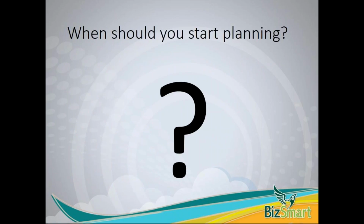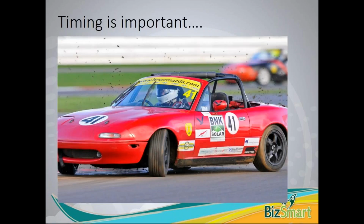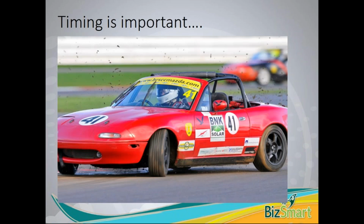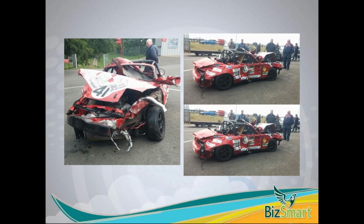So when should we start planning? Well, this is a photograph of me. Those of you who know, I race. This is Brent in May of 2014 in my nice shiny little MX-5 Mark 1 race car. This is me 1 month later, June 2014 at Cadwell Park. So if I was going to sell my nice little Mazda here, I think I'd get a little bit more than I would have done here. And in fact, I can tell you I got £68 at the scrapyard for that.